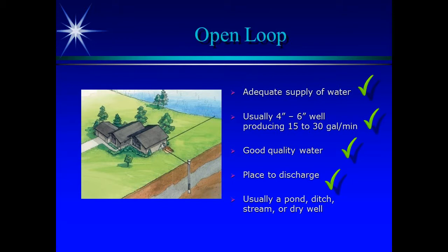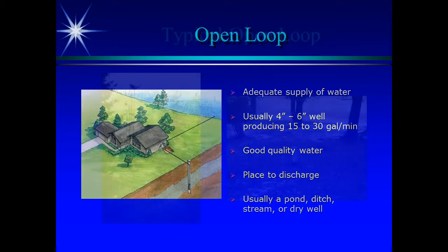And a dry well basically is if you're in a sandy soil condition, we can bury a perforated pipe and we can discharge into that perforated pipe, and that water actually finds its way right back down to that aquifer that we're pulling the water out from the well. And it actually ends up being almost a closed loop system because we're just discharging back to the ground, which seeps back down to the well, and we reuse that water over and over again.